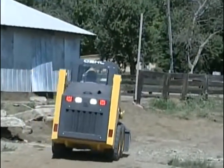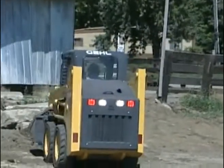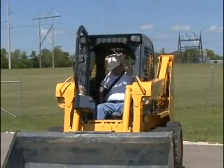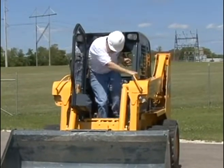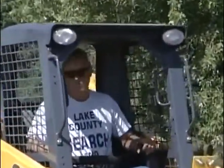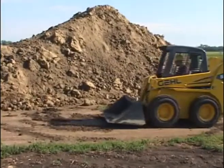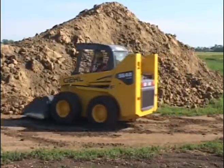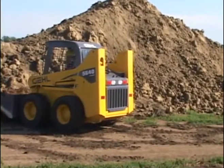All Gehl skid steer loaders have a control interlock system. This interlock system is intended to reduce the risk of inadvertent movement of the controls during entry and exit. The system should be inspected daily and maintained for proper function, as described in the operator's manual. The interlock system should never be bypassed or modified in any way. In case of any malfunction, contact your dealer immediately.